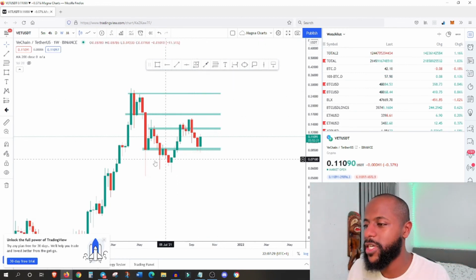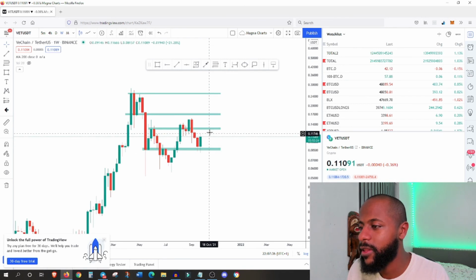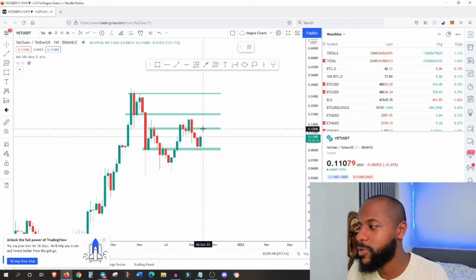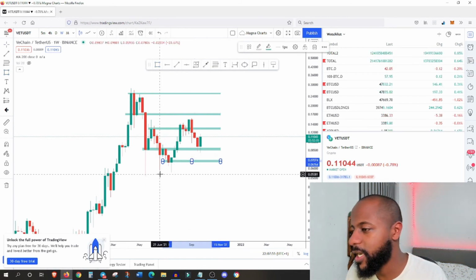So with VeChain, we can see this swing low acted as support. So if it closes here for the week, there's a good chance we're going to head at least towards 12 cents, if not higher. If that doesn't hold, if it starts to head towards there, gets rejected, this is going to be support once again. If not, we can potentially see 7 cents as the next major level.